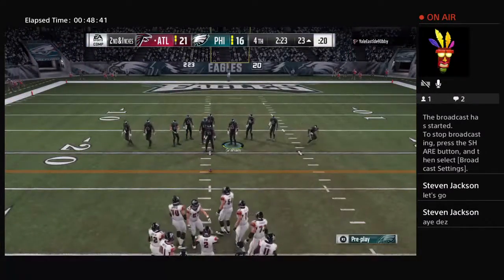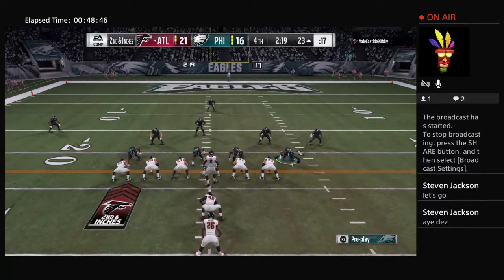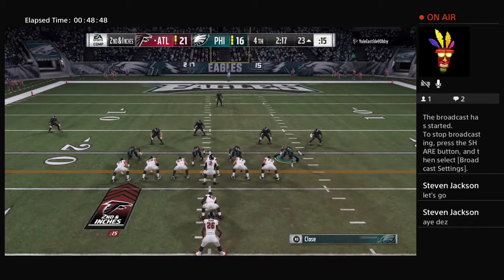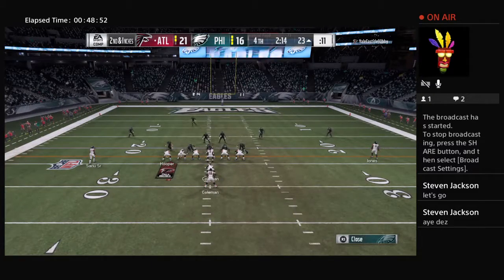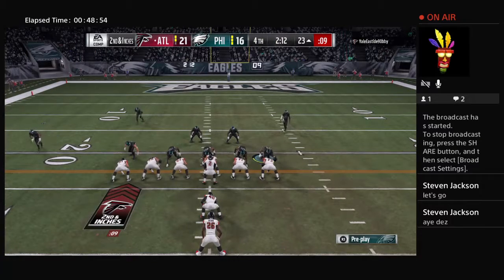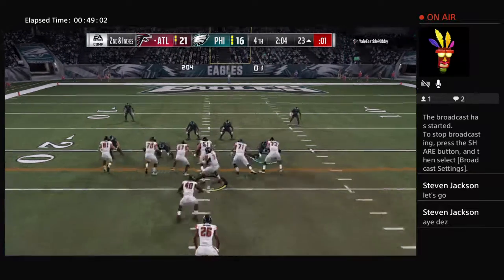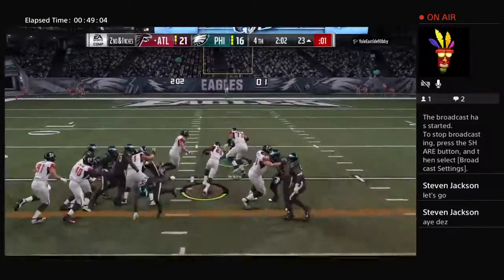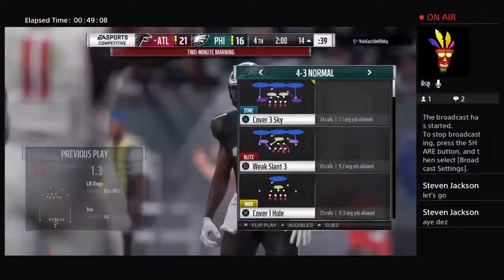Getting late here in the 4th, and if this team has any chance to win this football game, their defense obviously needs a stop here. Here's Coleman. And he'll get him inside the 15 down to the 14-yard line.